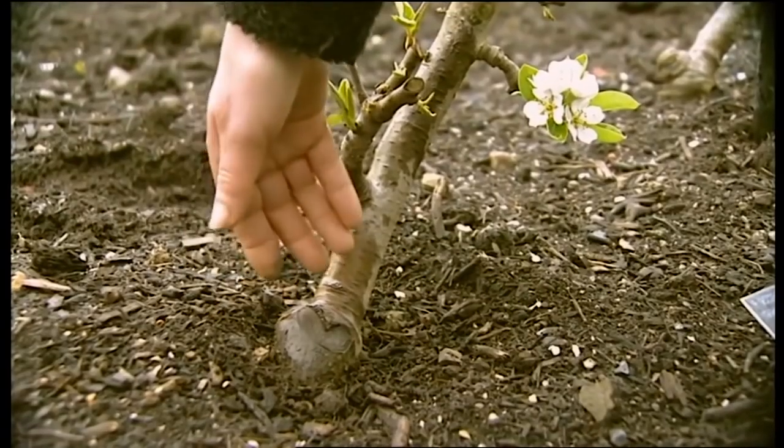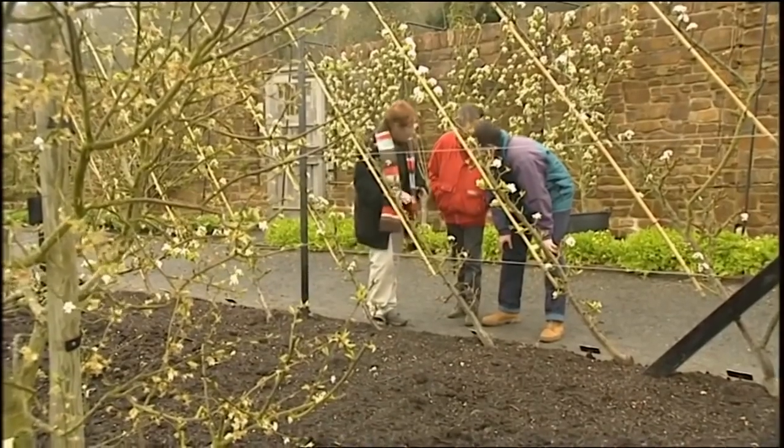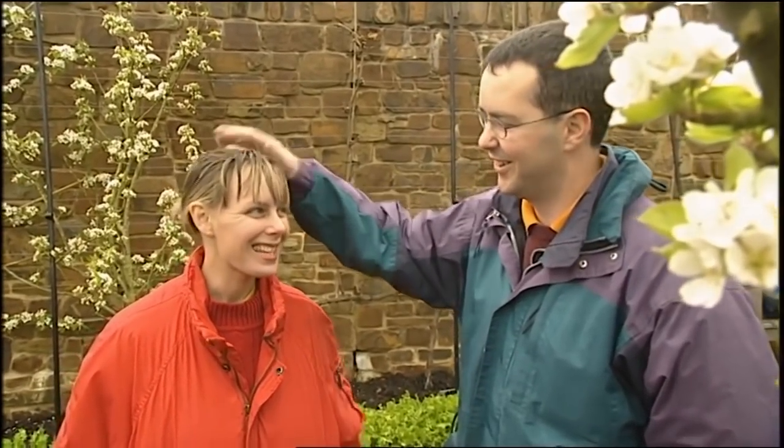All apple and pear trees are grafted onto a rootstock, and it's the rootstock which determines the eventual size of a tree. We can't have anything too big because those are only short, so. Thank you. Let's get her a box to stand on when she goes picking her apples. I should say in your garden you want three different varieties on a sort of medium rootstock, because you've got plenty of room, but you don't want anything too ginormous, do you?